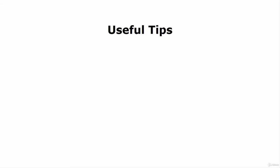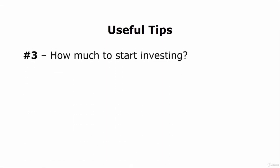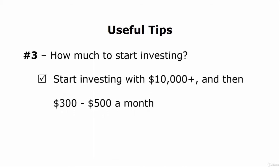And the next question that I think many of you have right now is, how much money should I have to start investing? In fact, you don't need to have a lot of money to start investing. You can start with $10,000 and then you can add $300 or $500 to your portfolio every month. It's okay to start investing if you don't have $10,000. Maybe you have $3,000 or $5,000 right now. However, you should take the trading fee into consideration.